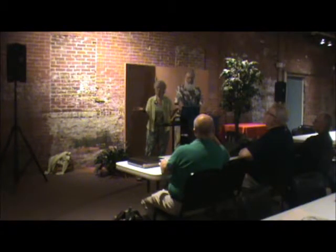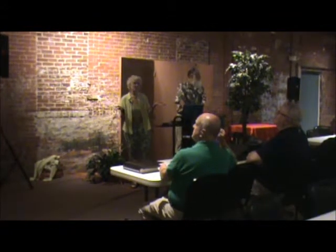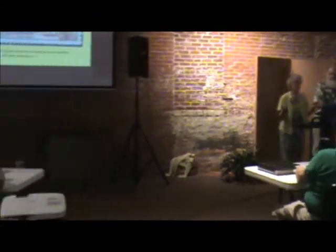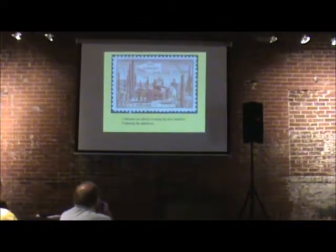And we chose this particular stamp because philatelists know better than most that when you are looking for something, sometimes you have to purchase it.